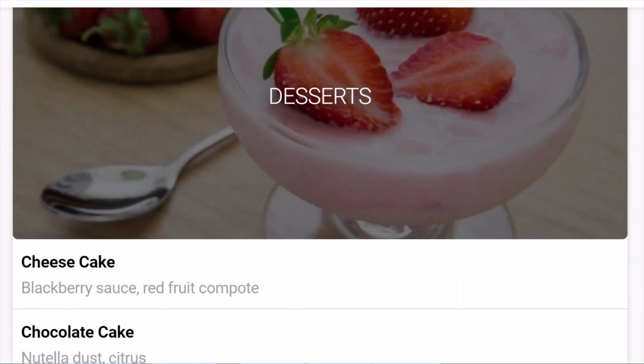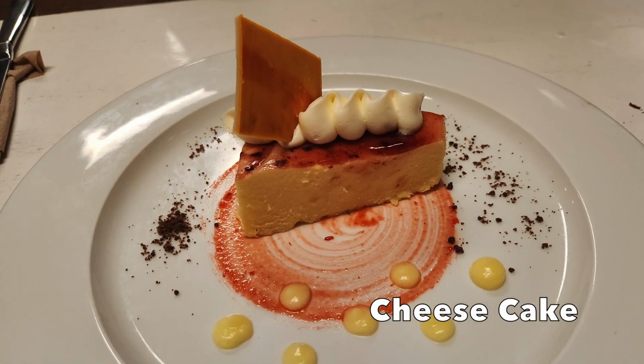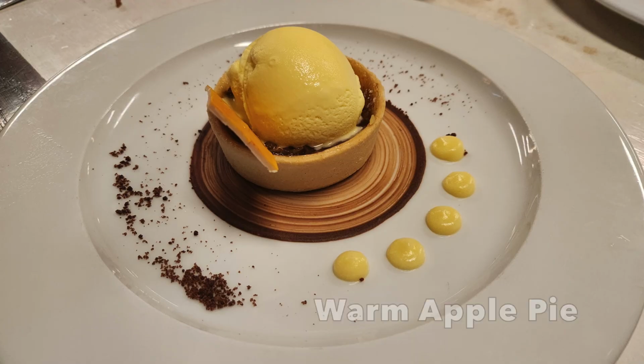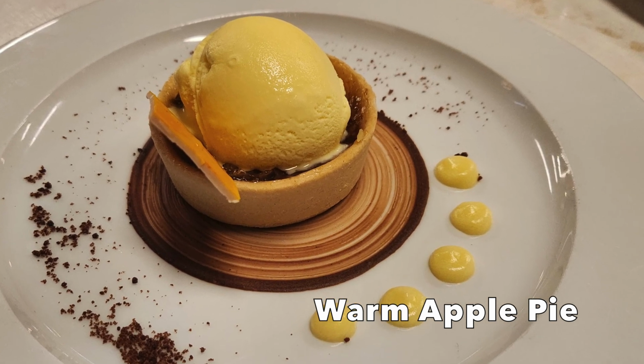For dessert, there were 3 options, so I had to try all 3. The cheesecake and the chocolate cake were delicious, but the best dessert at Route 66 is the warm apple pie. The food was excellent. Route 66 is recommended for most people. Avoid only if you are from Texas or Tennessee, as you'll likely compare it to your local barbecue and be disappointed.